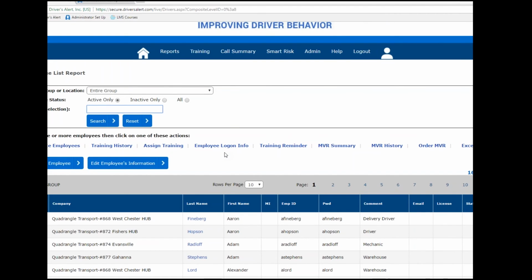a list of who the driver is so that he can assign it to that particular call. So we recommend that everyone fills in this information for your employees. It just keeps all your drivers and your vehicles all in one page, easy access for you.